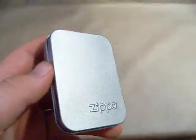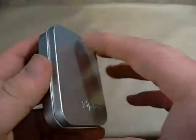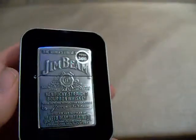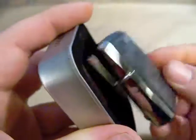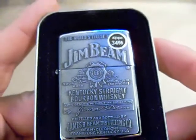And lastly, by the way, the lighter I got my friend was the Jack Daniels lighter with the Jack Daniels pewter emblem on there. Not the brass, the chrome one. There is a brass one, but I got him the chrome one. But this one is Jim Beam, so we're getting all of the whiskey, which is very nice. Yes, I have the Jim Beam Zippo, and this one is kind of a pain to get out of there, but it's Jim Beam on a high polished chrome finish. Got the Jim Beam pewter emblem on there. And this is $34.95 Kentucky Straight Bourbon Whiskey.